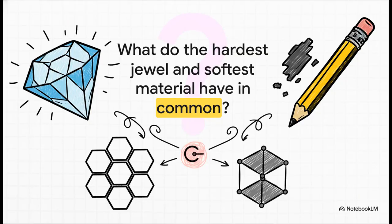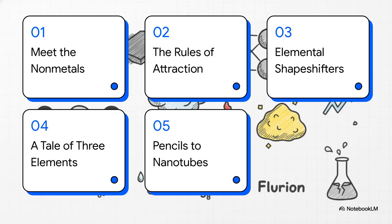So let's just jump right in with a puzzle. What in the world do the hardest jewel you can imagine and the softest stuff you write with have in common? I mean, a diamond and the graphite in a pencil, they're complete opposites, right? Well, believe it or not, the answer is just one single element. And if we can figure out how it pulls off this magic trick, we'll basically unlock the secrets of all nonmetals.